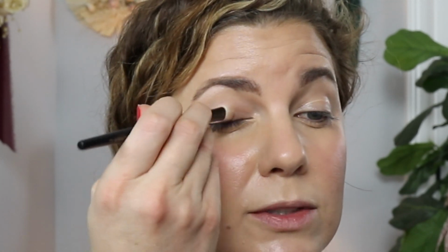And I am going on and just starting soft and with just a little bit on the lid, and then working it just into the crease here. Now I will take a little bit more and build it that way. I just don't want to go in with a ton, get too much, and then have to figure out what I'm going to do with it, if that makes sense. So starting with just a little bit and then working to build is what I have found to be the easiest way to use these.